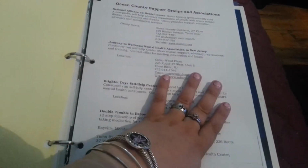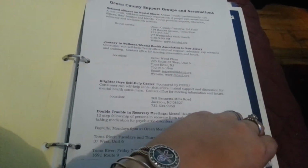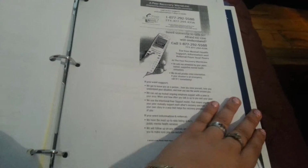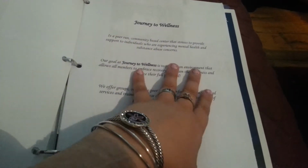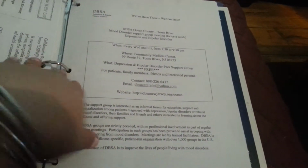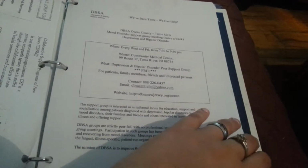This is my resources section. And what this has is different support groups that are in the area. The locations, days of the week that they have meetings, their phone numbers. This is for a peer warm line, which is kind of like a hotline, but it's not necessarily for crisis, just to have somebody to talk to. And again, just different programs in the area that are available at no cost that I can always go to and be able to speak with people who understand me.